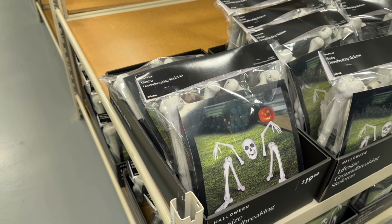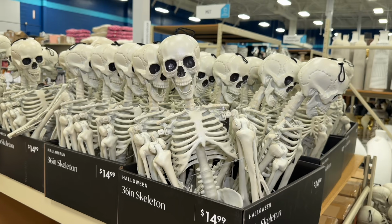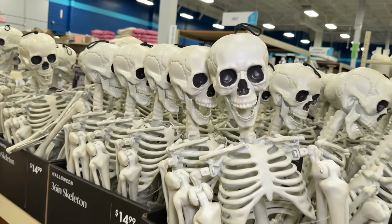We saw that guy last time we were here. We got some 36-inch skeletons for 15 bucks. He looks like he's having a ball, you guys. Look at him.